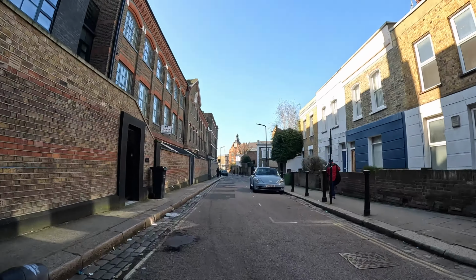The small yellow brick building on our left here before the bridge is now a yoga studio, but it was actually previously the ticket office for Primrose Hill railway station. Yes, Primrose Hill did used to have a railway station and it closed surprisingly recently in 1992.